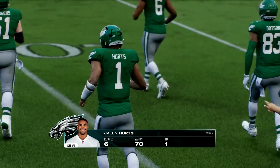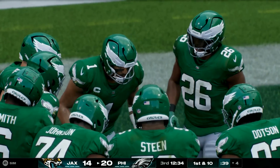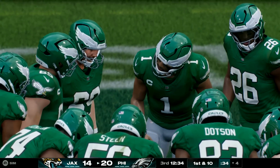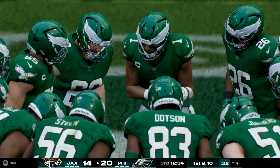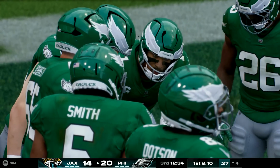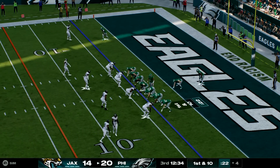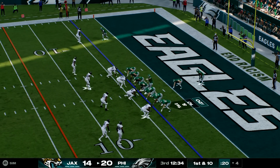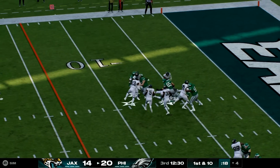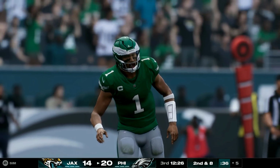Jalen Hurts and the Philadelphia offense set to take over once more. And this defense has got to be at its wits' end, trying to come up with a way to keep him contained. He's had so many opportunities to tuck it and go, and he's turned a number of those into big plays. Here's 1st and 10. On the handoff, this is Barkley. And he'll get 2 on this one before being taken down.